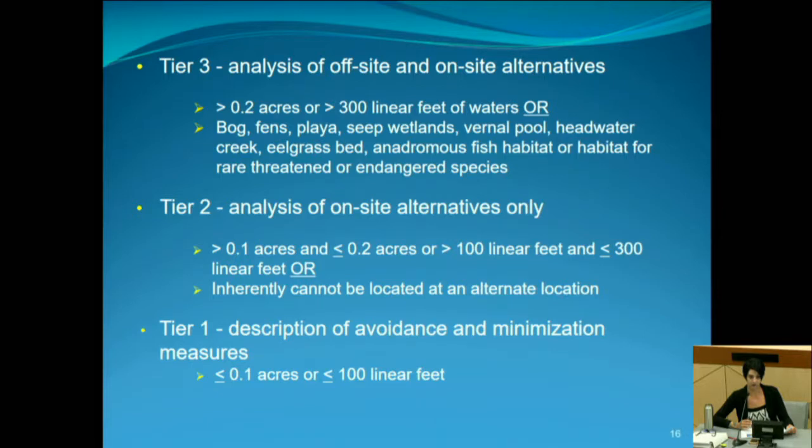If the project exceeds the quantities of impacts on the screen, or it impacts these sensitive species areas such as vernal pools or seep wetlands. Tier two level alternatives analysis is on-site alternatives only. This is if it falls within the thresholds or it cannot be located in an alternate location.